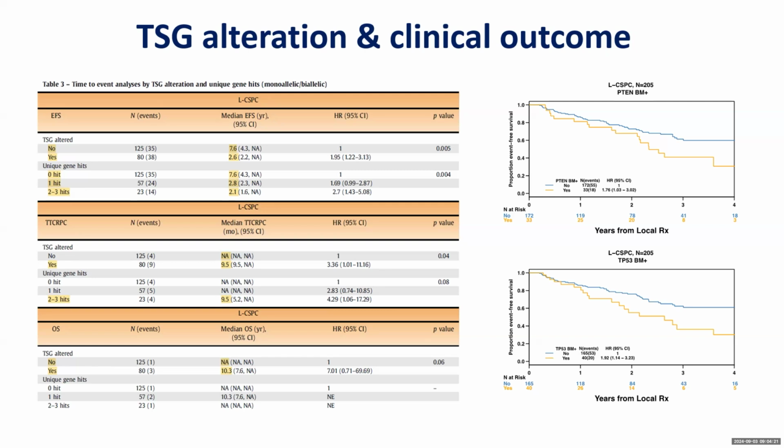If you look into the tumor suppressor gene alteration and clinical outcome, in localized CSPC, any tumor suppressor gene alteration had nearly a twofold increased risk of relapse, with an event-free survival of 2.6 years versus 7.6 years in the absence of any TSG alteration. And it's also associated with a shorter time to CRPC, with a median time to CRPC of 9.5 months, which is not reached in the absence of any tumor suppressor gene alteration. And in subset analysis, this event-free survival association is more pronounced in PTEN loss and TP53 loss.